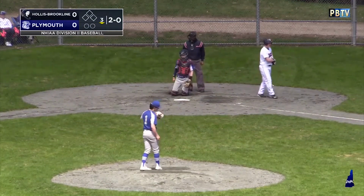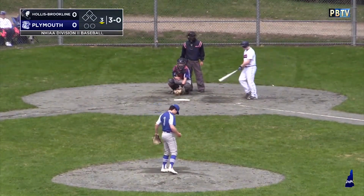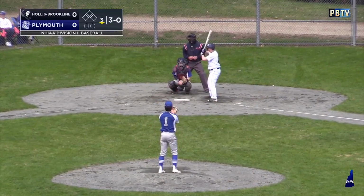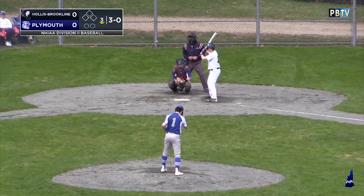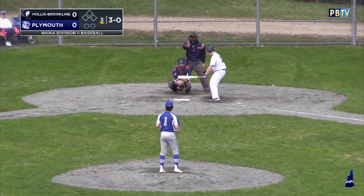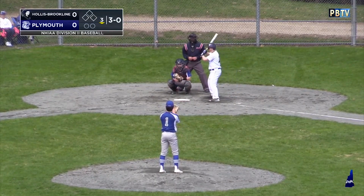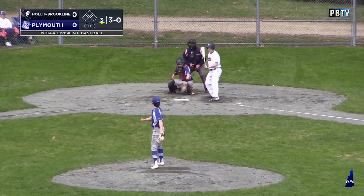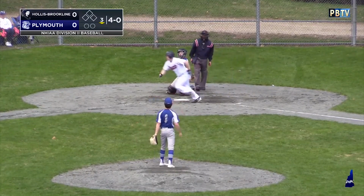Leaves it low, 3-0 count. Robert should be taken all the way here. Pitcher steps off. Wonder if that knee is still bothering him at all. Ball high, so 4 straight balls.